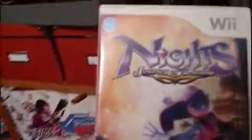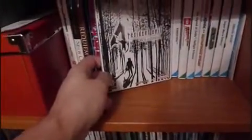Then we'll move up to the Wii games I have. Of course, Nights into Dreams. As I do have the original Saturn version, I really needed to have this one. The Wii Play that came with the Wii. Mercury. It's a puzzle game with a ball of mercury. Of course, Mario Kart Wii. Now this is cool. Resident Evil, the Wii edition. Great game.